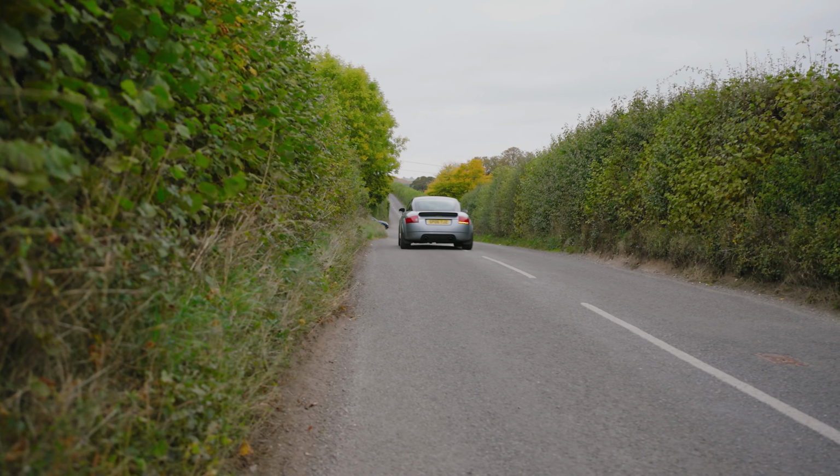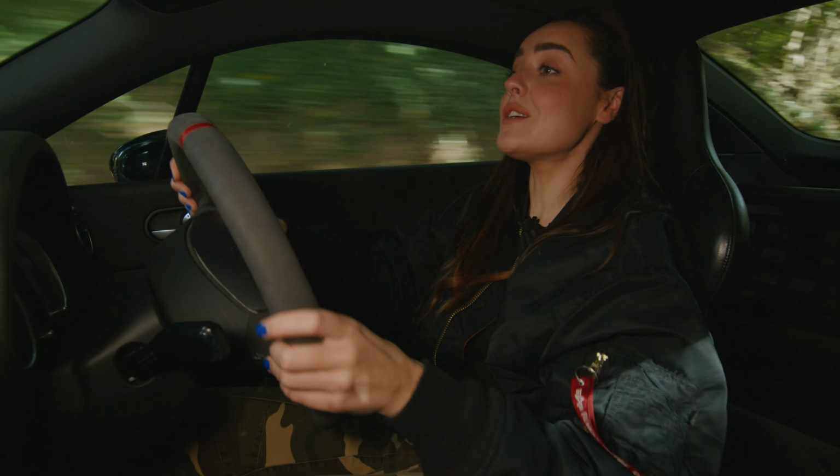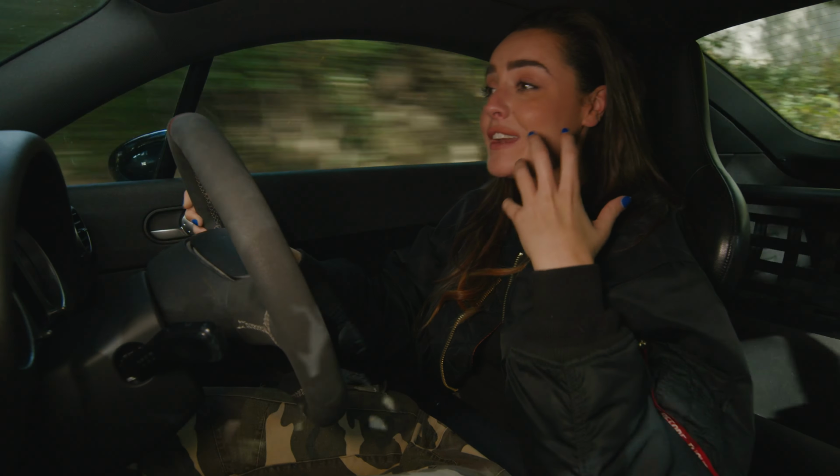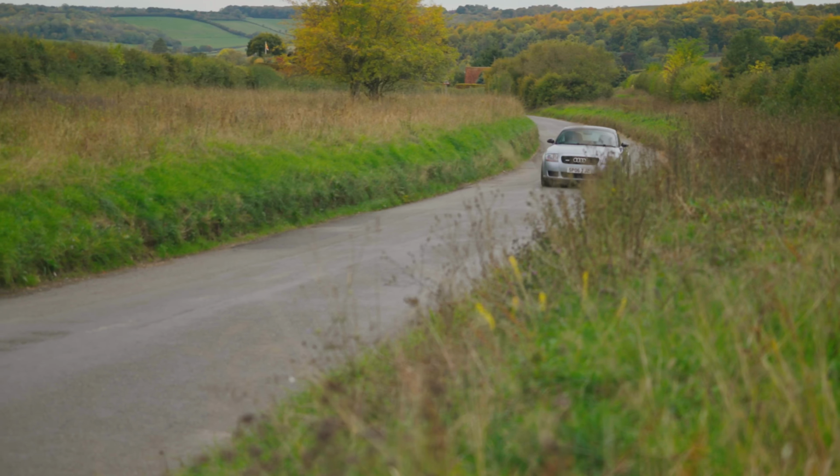By today's standards, these represent a really good value proposition, as for sub 10K, you could have a car which you can have lots of fun in, you can use as a daily. I think they're actually going to be a future classic.